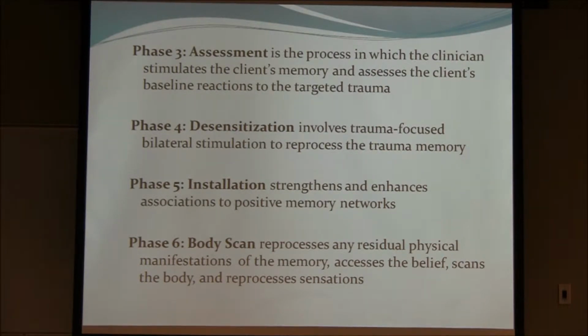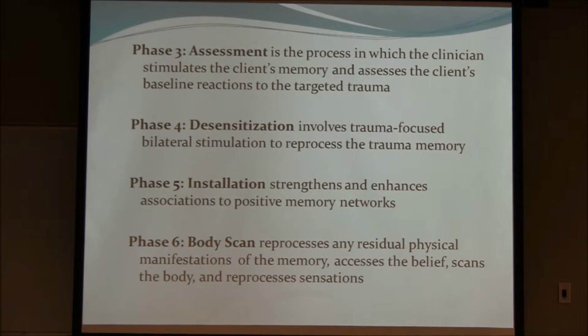Basically, it fires both sides of the brain while the client is focusing on the trauma and helps the trauma to be restored in a different part of their memory. Phase 5 is installation, and it strengthens and enhances associations to positive memory networks. This phase involves connection to positive memories stored in the client's brain, and then the clinician helps to attach the positive memory to the negative memory, thereby desensitizing the negative memories.